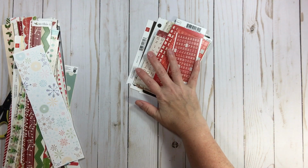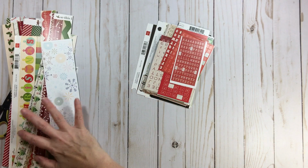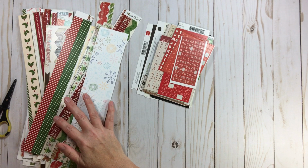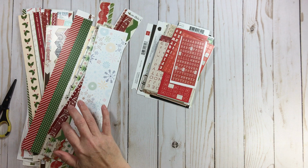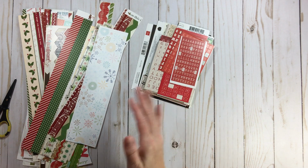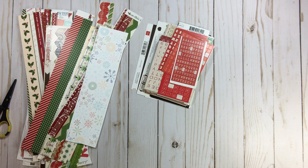So I'm going to work on this set right here. And then I'm going to work on my border stickers or strippers, whatever you want to call it. A little bit of fun. And then I'm going to show you my progress of my stickers, my actual element stickers. So if you want to hang on for that, yes, that's what we're going to do.